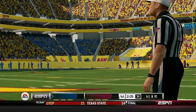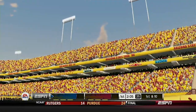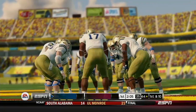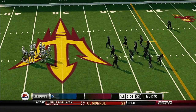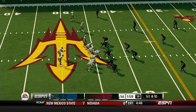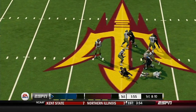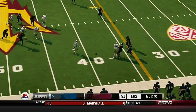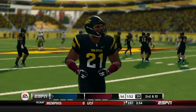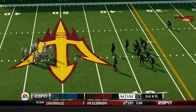After review of the play, the ruling on the field stands. So they review it, but there's just not enough evidence to overturn this one. From the 44-yard line, first down. Quick pass, tight end, and he wasn't ready for it. That makes it second and 10.